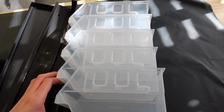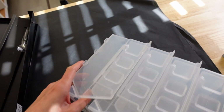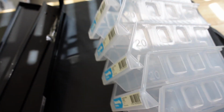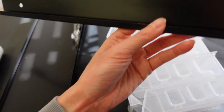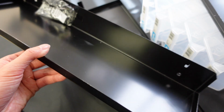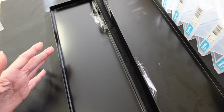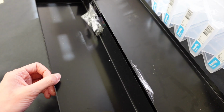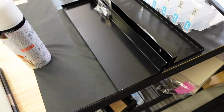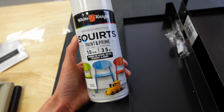I got these tubs to put the thank you cards in, and cello bags. They should hang onto this mechanism here, which goes onto the shelf. I also got these larger shelves as well. I got 2 of them to put the pre-cut water activated tape and potentially some larger cello bags, but we'll see how we go. And last but not least, I have this can of spray paint, and this is for a future project.